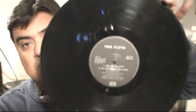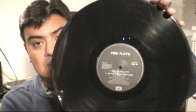But really cool to have found this. It was only $1. It's the same two songs repeated on both sides. Plays at 45 speed. So a little interesting thing to put into the Pink Floyd collection. I've never seen this before, so really nice.